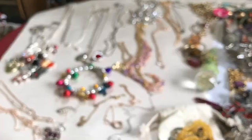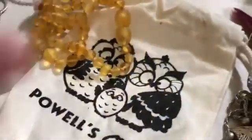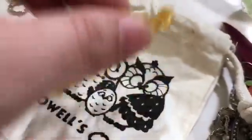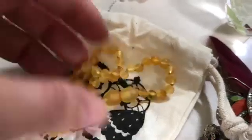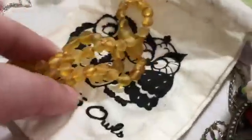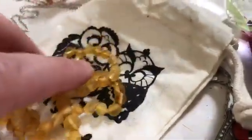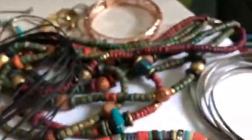Come on. You just don't know what to focus on, do you? I guess I will get up close. I don't think Powell's Owls had anything to do with this, but this is a Baltic Amber, handmade in Lithuania anklet. Probably only maybe a $10 sale, but I was able to find the exact ones from the original artist or crafter. And then everything else we have seen.